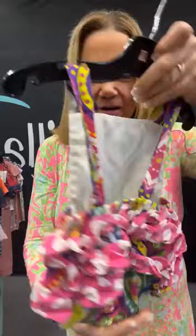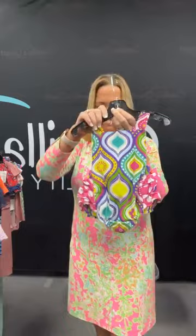Look at the back here. This little bubble romper. How cute. On our live today, just $11.21. Great colors here. This would be so cute for a picture too, where the little butt picture.